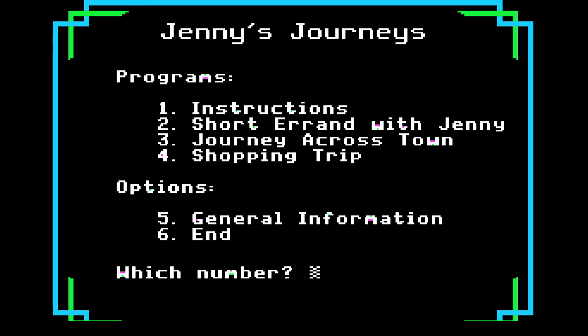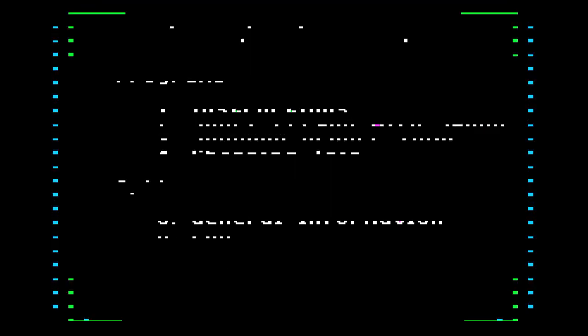Because honestly, people wouldn't be paying money for this sort of game these days. But it does serve a historical purpose. So, that's Jenny's Journeys. Let's see what other games. Yeah, let's insert another diskette.